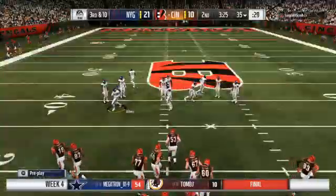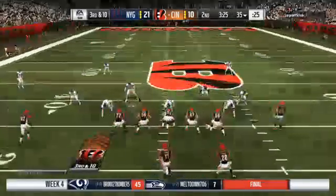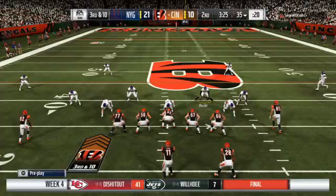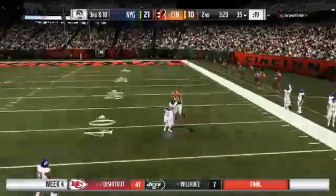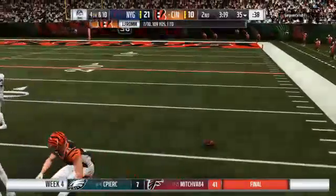Now the Bengals on third down. 0 for 3 to this point. They could use a conversion. This is 3rd and 10. Set. Green 39. Green 39. Back to throw here. And the third down pass falls incomplete.